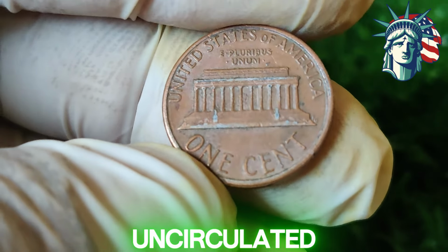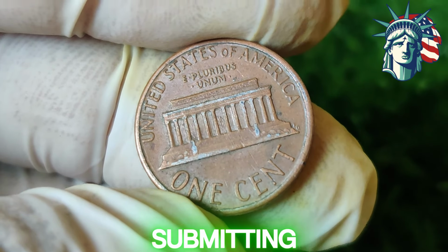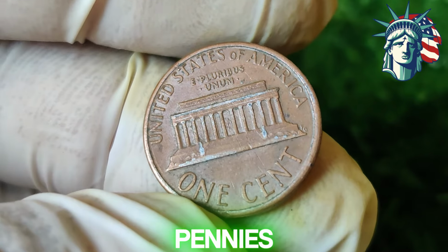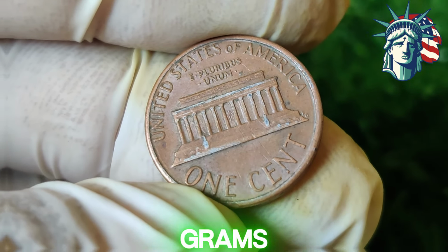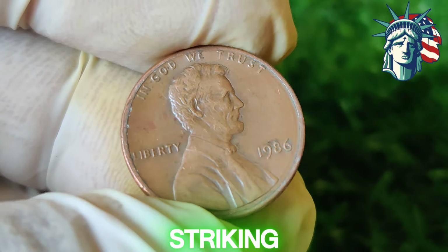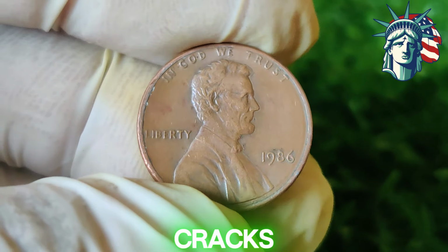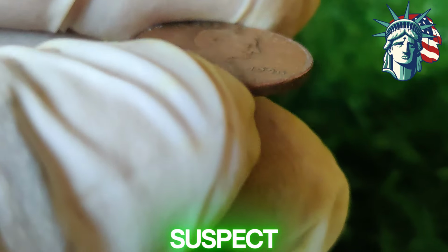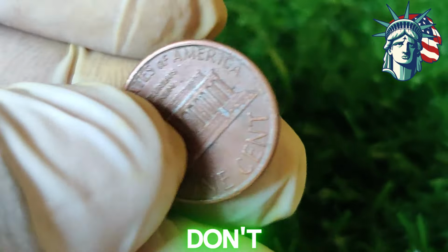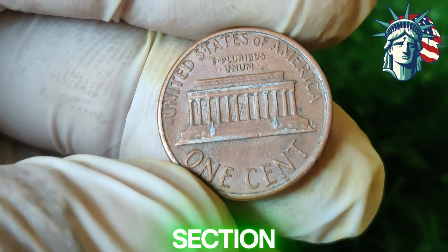Luster and color. A bright, uncirculated penny with no scratches, deep red color, and sharp features is worth submitting for grading. Weight. Real 1986 pennies should weigh around 2.5 grams. Any major deviation could indicate a planchet error. Striking errors. Look for off-center strikes, missing parts of design, die cracks, or clipped planchets. If you suspect your coin might be rare, submit it to PCGS or NGC for grading. Don't clean it. Don't alter it. And don't spend it.